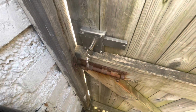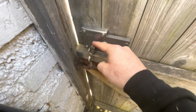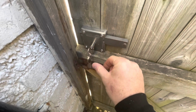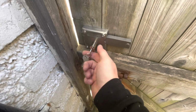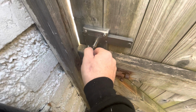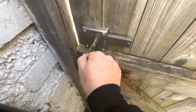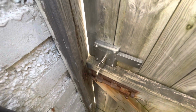One thing to mention is, if you do take these apart and change the cylinder, make sure you get it in the right place, because when I put it back together the first time, I wasn't able to get the key out, because it was almost thrown at 1 o'clock or 11 o'clock, I can't remember which one it was now. But yeah, I wasn't able to get the key out, so you just got to make sure that you've set that right before you put the back plate back on.